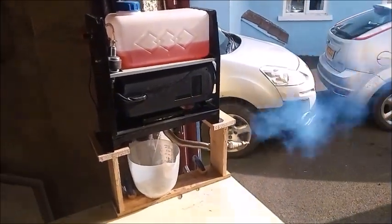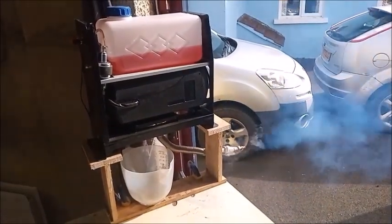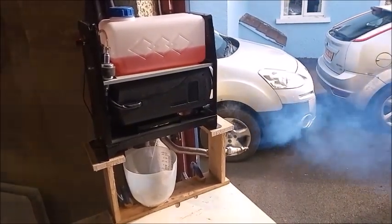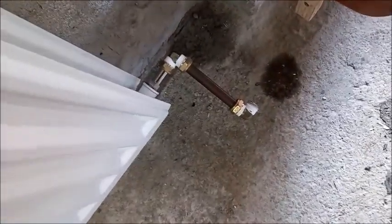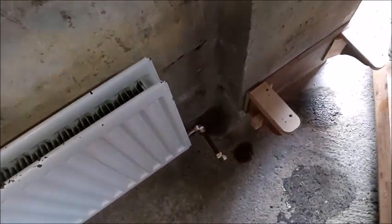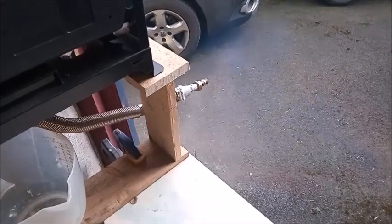Glad to get this thing going. Yeah, I think it's burning clear now. And all this means, I think, that the radiator was not a great idea. Perhaps the narrowing down of the exhaust pipe really was creating a bit of a back pressure, which may have doubled up the problem. But I think the real problem there was that the kerosene was not a good idea.